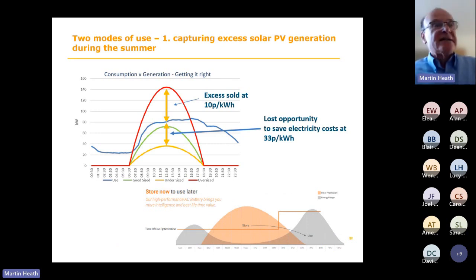Let's talk a little about why we should use them. So this is a slide I actually used in the last session. The blue line is the load within the building in kilowatts every half an hour. The red line may be what a very large solar PV system might generate during the summer. The yellow line is a smaller system. The green line, again, is an interim system between the two.